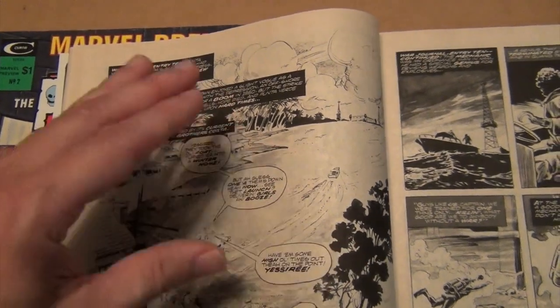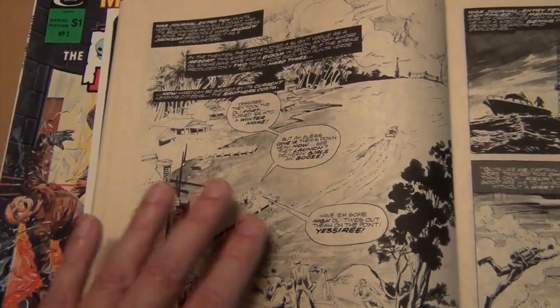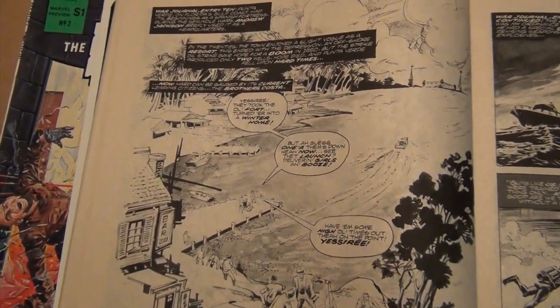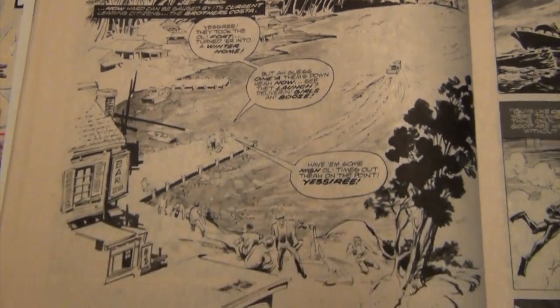Tony does a lot of cinematic kind of view in both magazines, in both of the stories, so it's just beautiful. Sweeping big angles, okay?